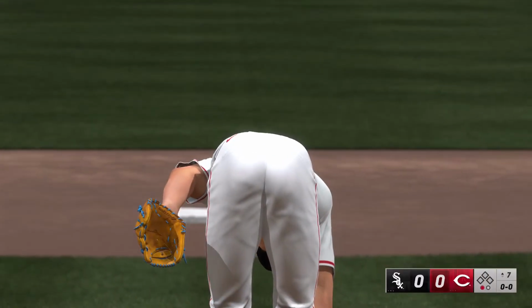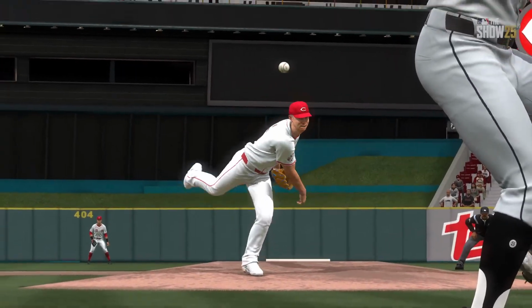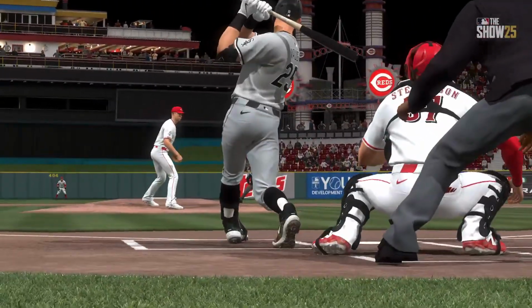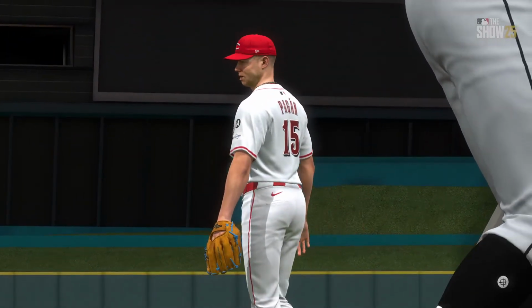That's about as nasty of a split as you'll come across, especially in terms of movement. I mean, that thing tumbles out of his hand and just drops off the table at the last moment. If he keeps it down, it's just so tough to put wood on.